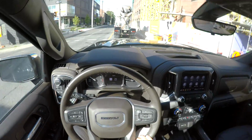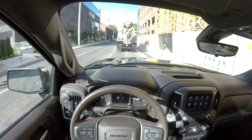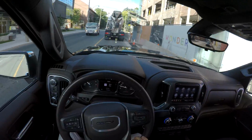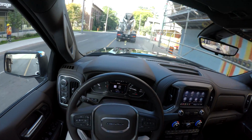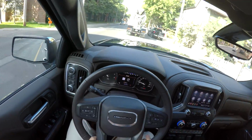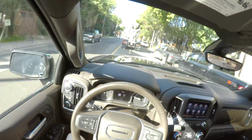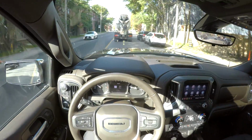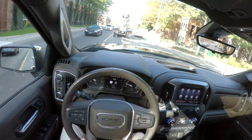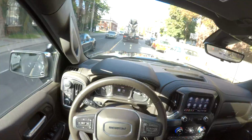High-speed POV here today. But that just sometimes happens in these city POV drives, right? You end up behind a truck, and I think even further up ahead is another slower truck. So that's fine though. Gives us more opportunities to test the Sierra Denali at different speeds. But we get the 10 speed here, so it's always comfortable. It's always quiet. It's always smooth.